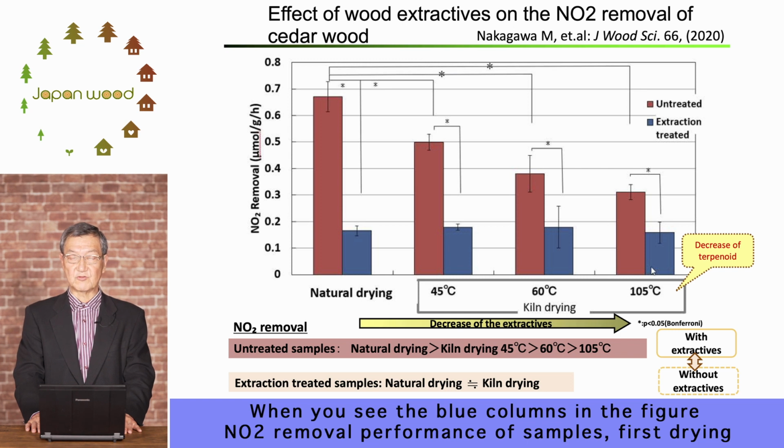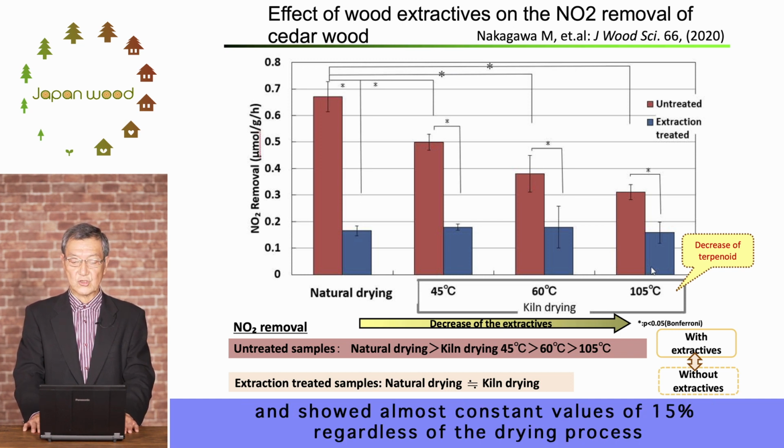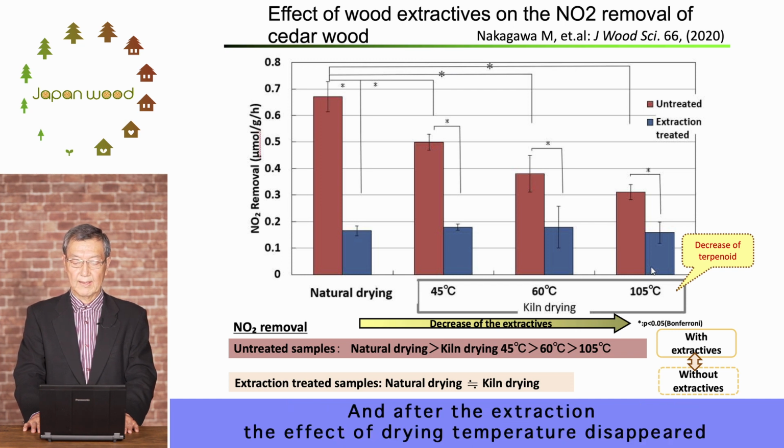When you see the blue columns in the figure, the nitrogen dioxide removal performance of samples first dried, then extraction treated, was very low compared with those without the extraction, and showed almost constant values of 15%, regardless of the drying processes. And after the extraction, the effect of drying temperature disappeared.